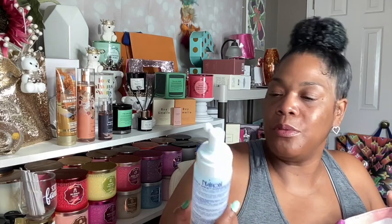I made it through, well, my daughter and I, we made it through this Nairobi wrap set. I just kind of used this to smooth out the curls or whatever. And she put this in her units when it has that wavy look to it. So we made it through that.